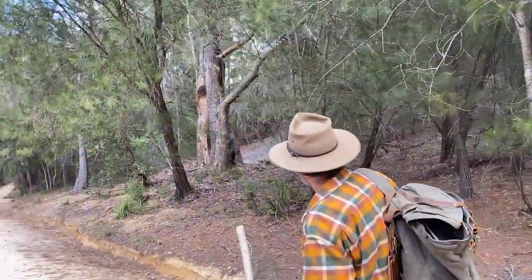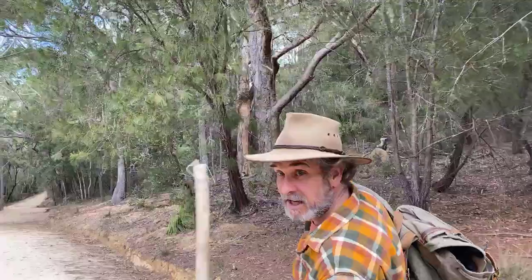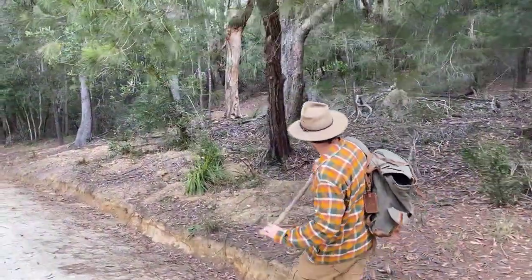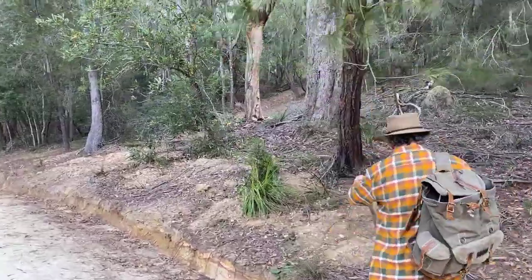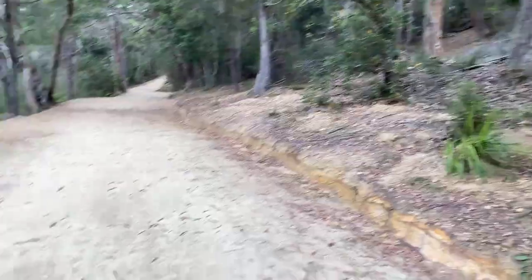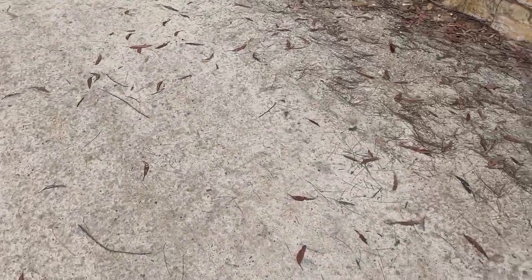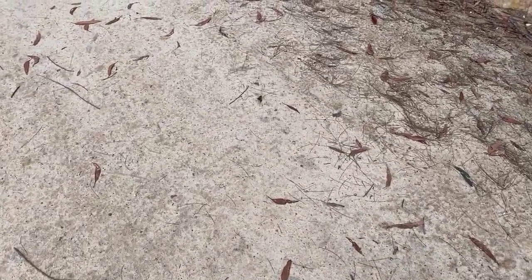Now, over here, come and have a look at this. This is cool. We've got a big lump. And it's not the workmen doing the, oh look, a butterfly. Or is it a moth? Not really sure. He's skitting along. Isn't he beautiful? I'm not very good on my butterflies. I wish I knew a bit more about them. But you can tell that's a butterfly.